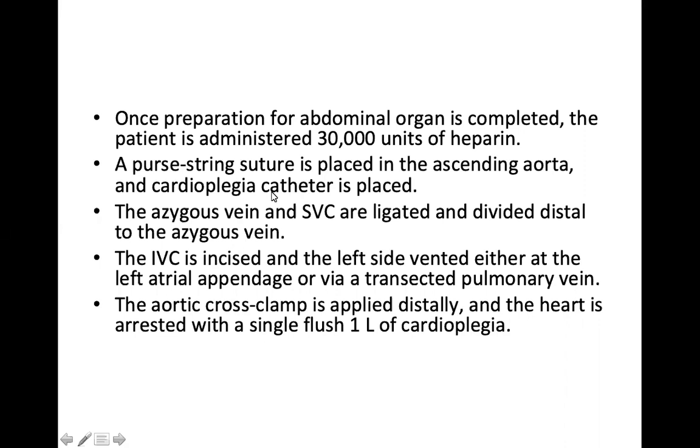So you want to take as much length as possible. After that, you incise the IVC. This is an area of debate between the liver team and the heart team. Usually around the diaphragm is a good estimation. However, you need to agree with the liver team what length to go with. So you incise the IVC, and by that you are venting the right side.